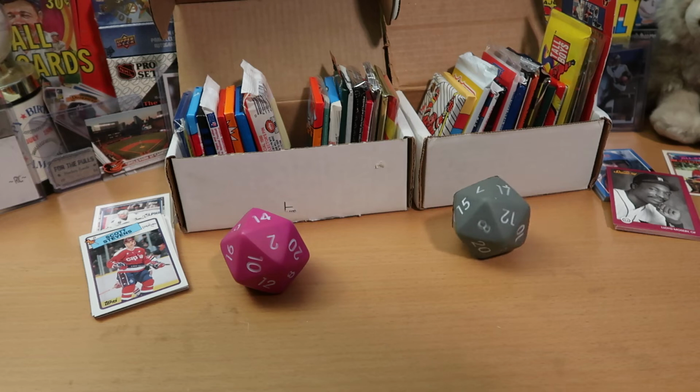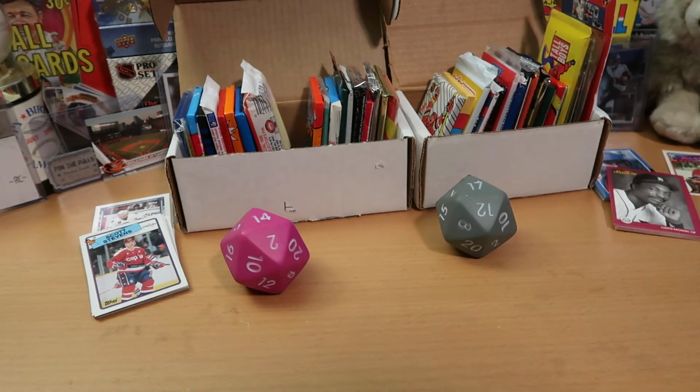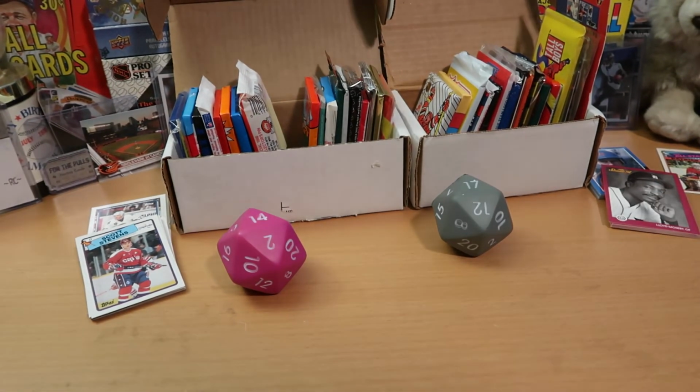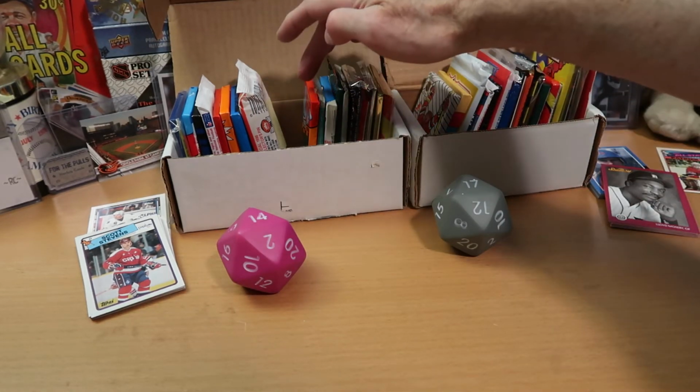Oh, man, we almost had a 1 on that gray die. And, of course, 17. We haven't had a 17 yet, so that has to come up every time we do a Dorking with Dice episode. If we don't hit 17 and I don't hit the camera, then we haven't done it right. So let's see. That was 10 that we pulled out of there.